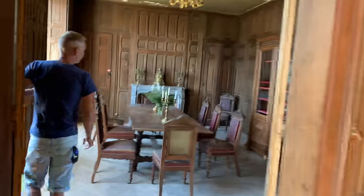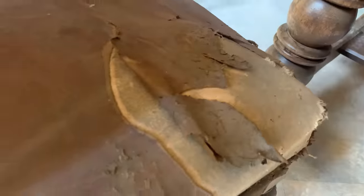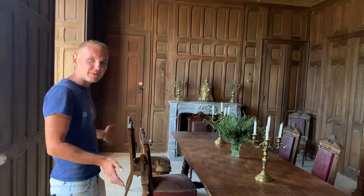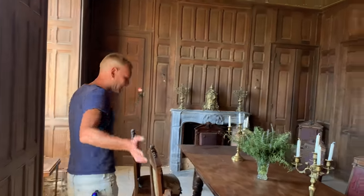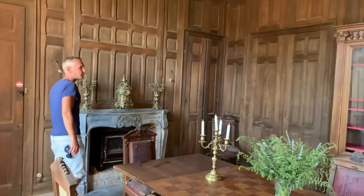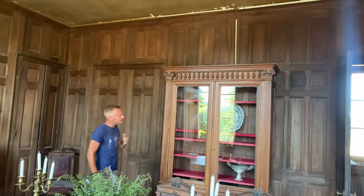The dining room, which is looking beautiful, isn't it, with the furniture. We've got a bit of work to do on these chairs, like. Still look beautiful in here. You can still imagine something like this being in here at some point, a nice big grand table. Tell you with these plates, that's some size plate, that, by the way.